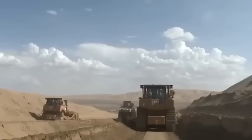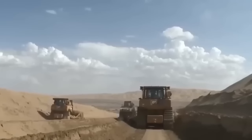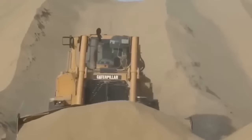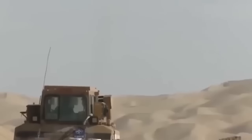The construction of the 159-mile road was completed in sections and contained massive amounts of cut and fill sand. 130 million cubic meters of sand were transported to build the road, the equivalent of 26 giant pyramids.